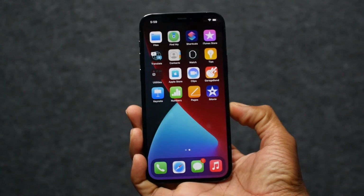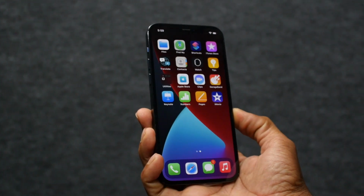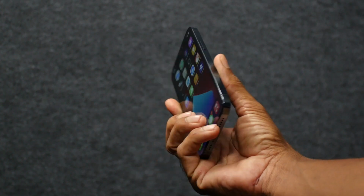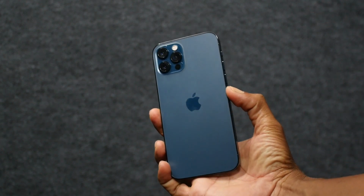And do let us know in the comments if you are picking up the 12 Pro or already picked one up. It's on sale in India already. And in case you're holding on for the iPhone 12 mini or 12 Pro Max, it's still coming out later this month. It's going to be going into pre-orders, I think, tomorrow, November 6th.